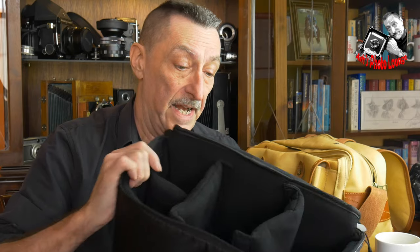But as I said in a previous video about bags, I've started picking up the bag liners that some companies produce. And for some while, I've had one of these, which is basically a padded liner that will slip into a bag, and you can turn anything from a backpack to your luggage into your camera bag. So I decided to put the two together.